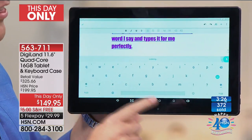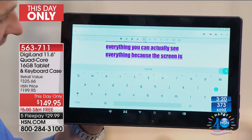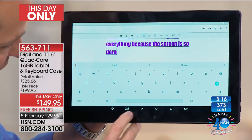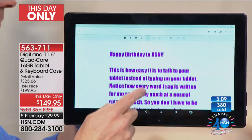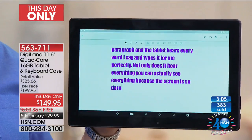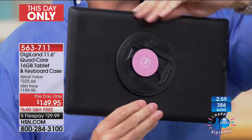Not only does it hear everything, you can actually see everything because the screen is so darn big. Now, I'll just point out that I've got paragraph after paragraph. Look at that. All of that, and all spelled correctly, didn't miss a word. I mean that about your work getting done two, three, four times as fast when you've got this kind of voice recognition. I've only got a couple of minutes left, so I'm going to run over to the television screen.